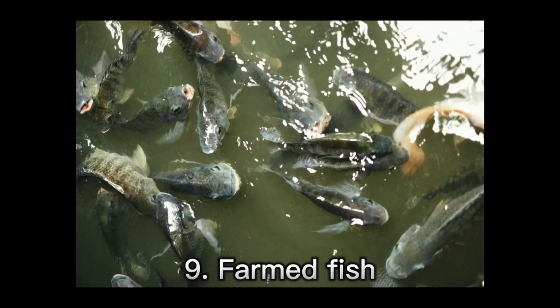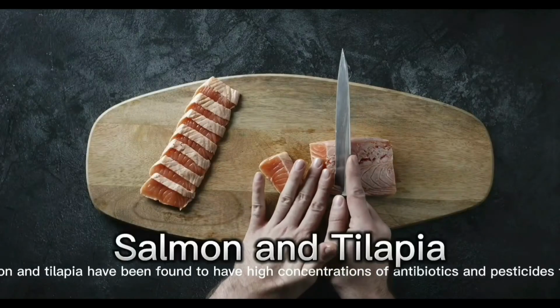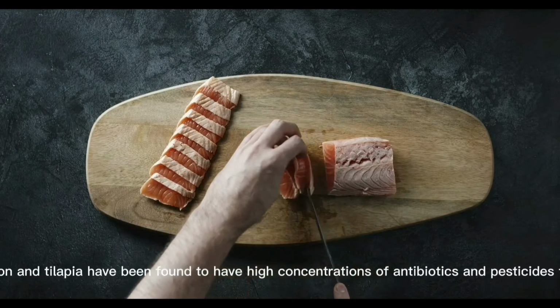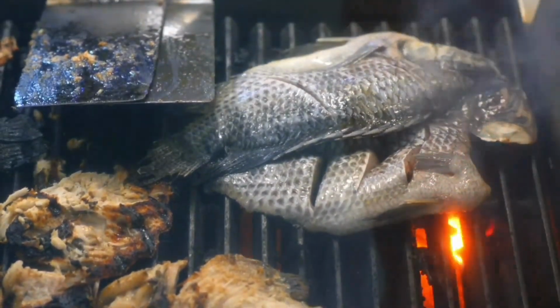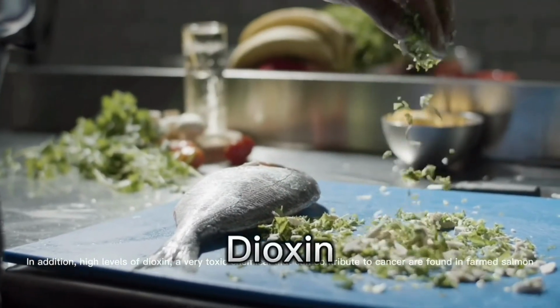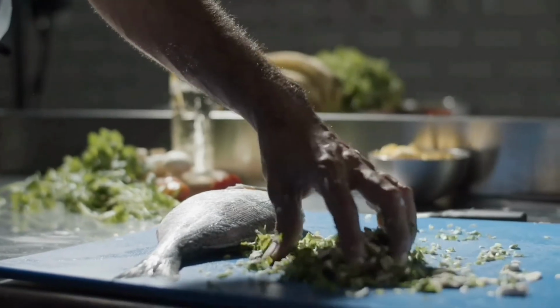9. Farmed fish. Not all fish are good for you. Farm-bred fish like salmon and tilapia have been found to have high concentrations of antibiotics and pesticides to withstand crowded and filthy conditions, aside from being fed with animal feces. In addition, high levels of dioxin, a very toxic chemical that can contribute to cancer, are found in farmed salmon.